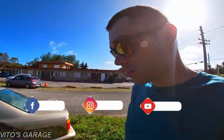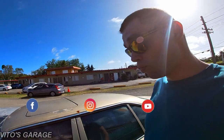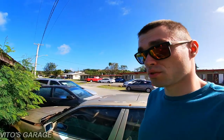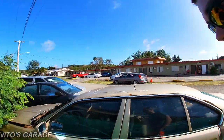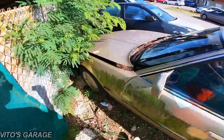They were literally offering me this car for free. And I would, if I was actually stationed here in the military, or if I was living here, I would definitely go for it. But I have like 2 more weeks left until we leave. But yeah, I would definitely go ahead and get this car.